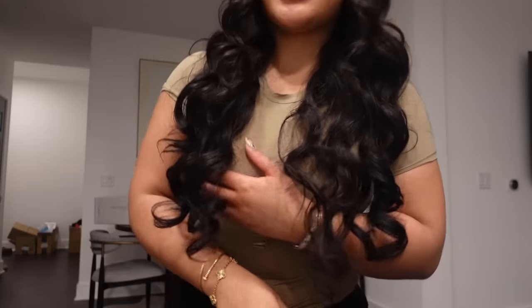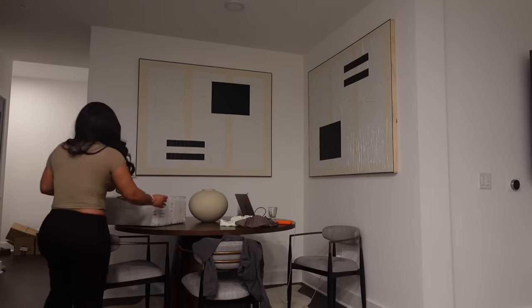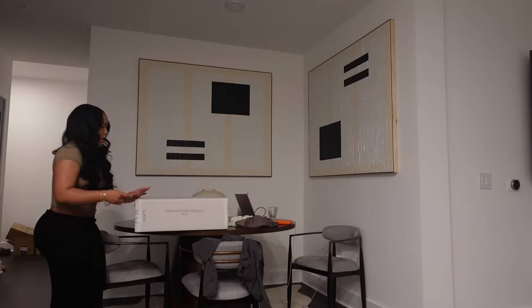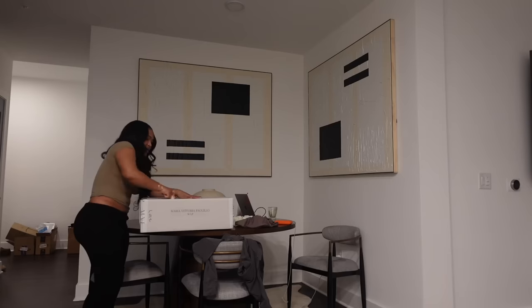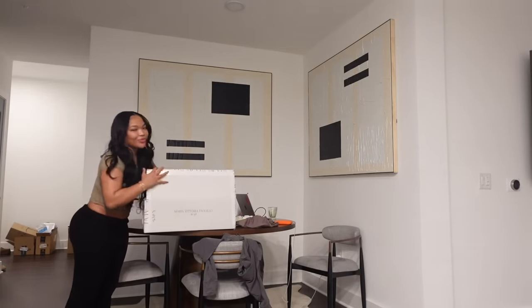So yeah, this is like pre-birthday day, and I kind of want to look at these boots I ordered because I've been dying to see how they look. So this is from Maria Victoria MVP wardrobe, that's what it's called. And don't mind the mess.